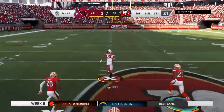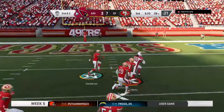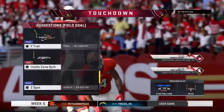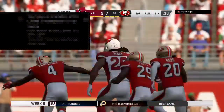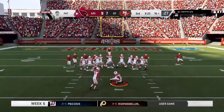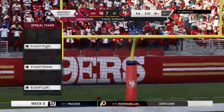Derrick Henry all alone. He's at the 40, the 20, 10, 5, touchdown, Cardinals. Derrick Henry, his 6th. Taking the lead. They erased that deficit pretty quickly, did they not? A 2-play drive. What do we call that? Short-lived? Very, very short-lived. 2 plays later, they're in the end zone and back out in front.